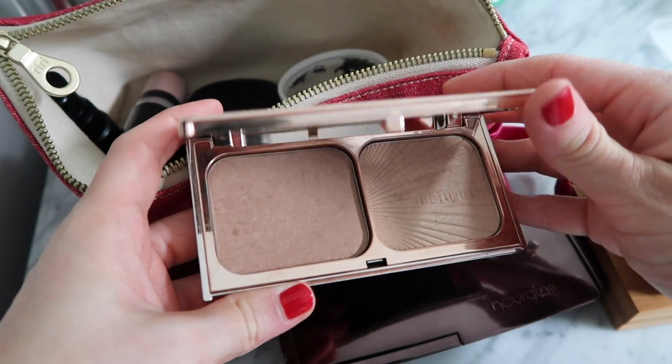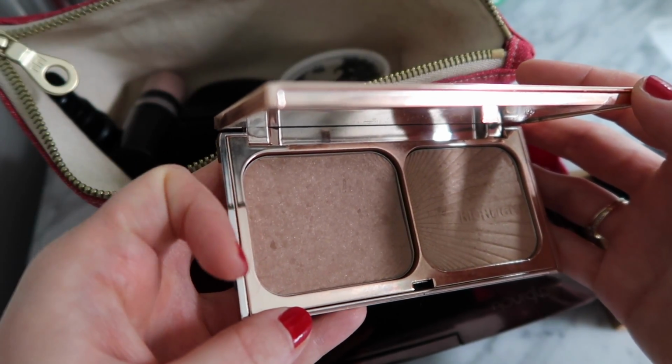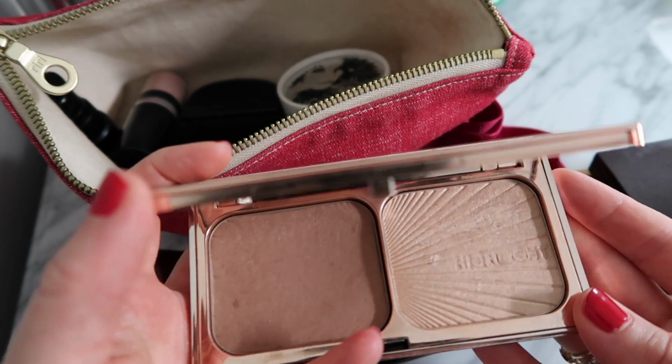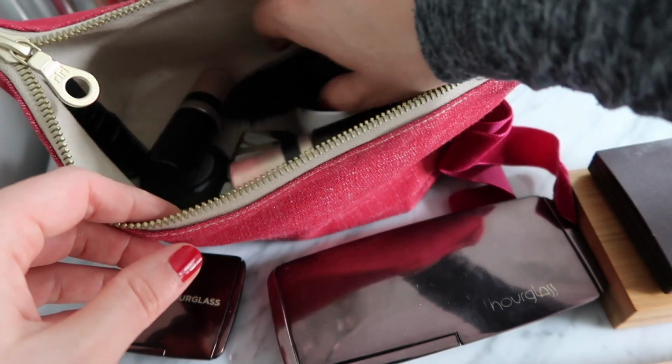Charlotte Tilbury Film Star Bronze and Glow. The bronzer shows up quite pink with a red undertone on me, so it's okay. I'll go in and out of phases of using it, and I don't really reach for powder highlight very much, but you know, I'll keep this around.